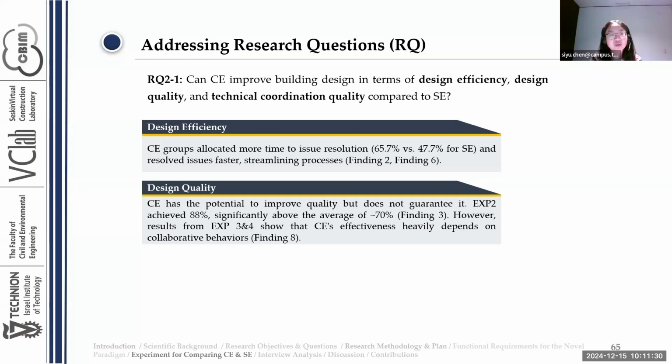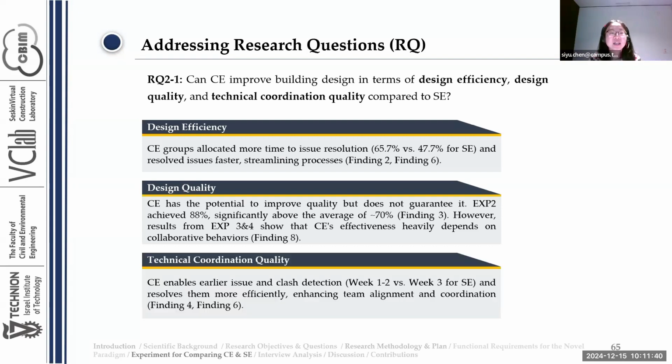It shows the potential. However, the results from experiments 3 and 4 show that CE's effectiveness heavily depends on the collaborative behaviors. And in terms of technical coordination quality, CE enables earlier issue and clash detection and resolves them more efficiently. And yes, so it can enhance team alignment and coordination.